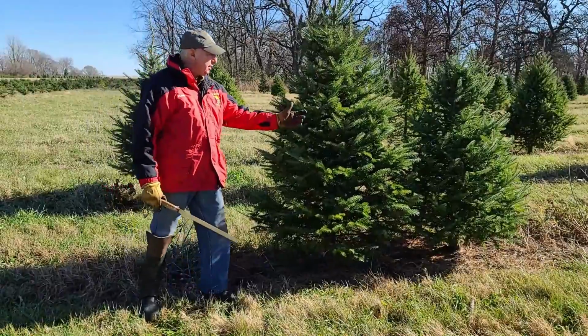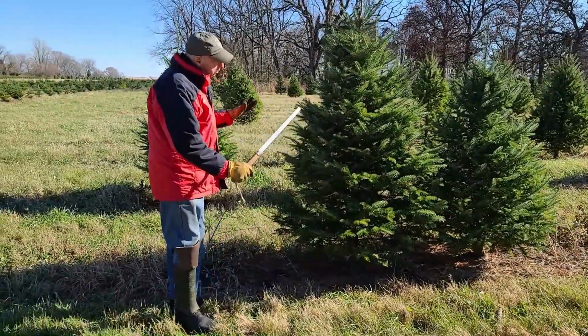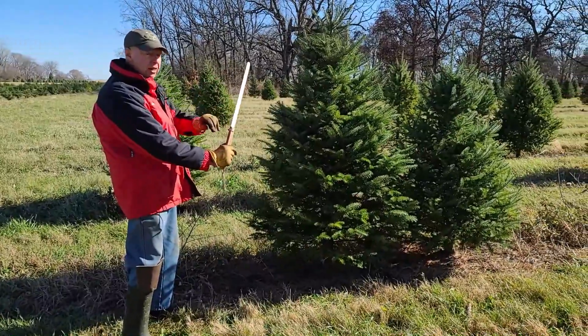Once it gets too late, it has to have a chance to set buds again. But again, on a fir, it won't make too much difference. So I'm going to walk up to the tree and picture the perfectly shaped Christmas tree. And we're going to cut off anything that sticks outside of this imaginary line.